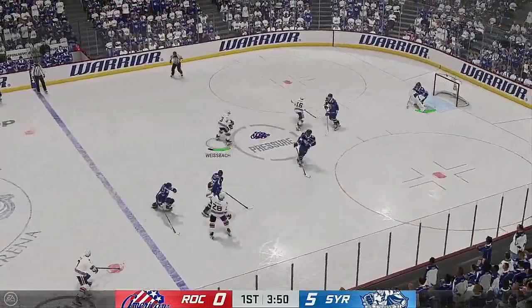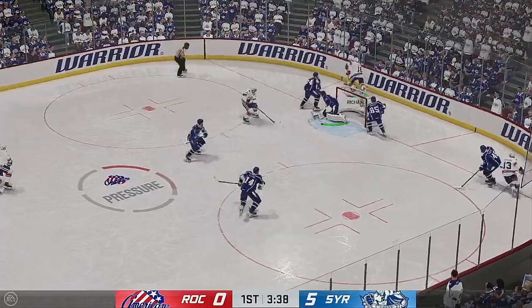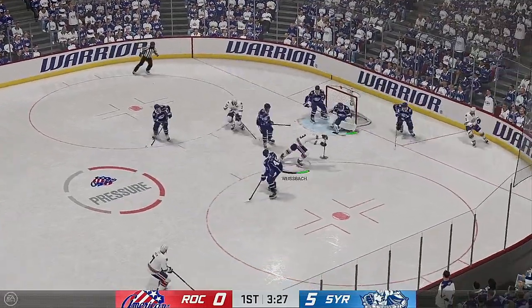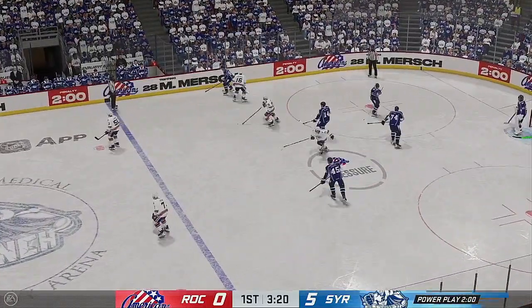Right up the gut into the offensive end. Here he is with the backhander. Gives him nothing in front. Moves it quickly over to Mersch. Denies him again. What a save. That's a true competitor save.